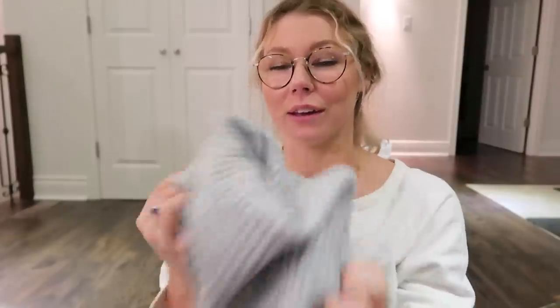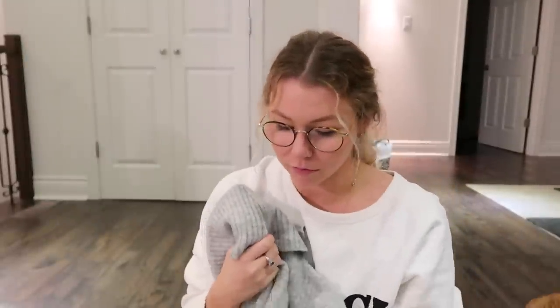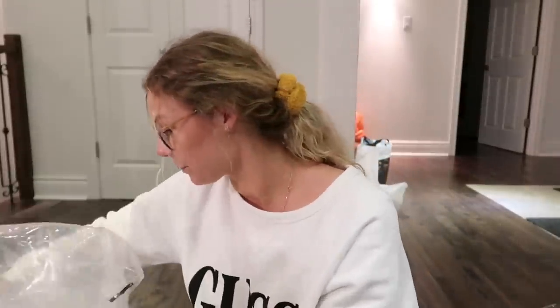But, yeah. I always know, too, if I don't like sweaters, they're gonna get good use out of them because my mom will always take them, and she loves sweaters just as much as I do, and we're the same size. So that works out.